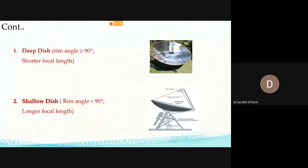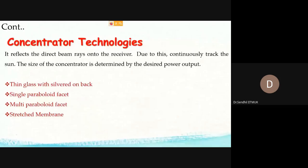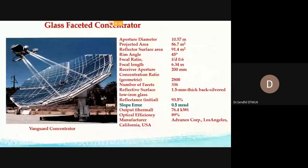So first let us see what concentrator technologies are available and how they are made. You know that the function of the concentrator is to reflect the direct beam radiation onto the receiver. So due to this, we have to track the sun continuously. That also you know. So these are the technologies available: thin glass with silvered back, single paraboloid facet, multi-paraboloid facet, fixed membrane, all those things are there. You can see them one by one. This is a glass facet. Glass facet means at the back side a coating will be there, so that it has some reflectivity value.